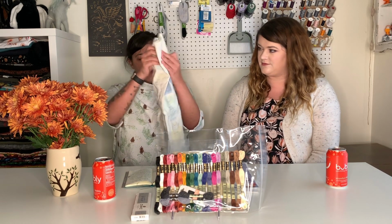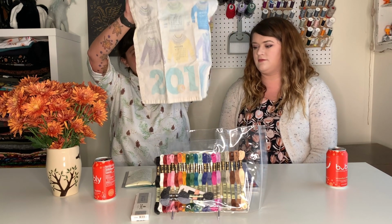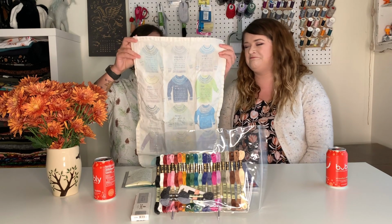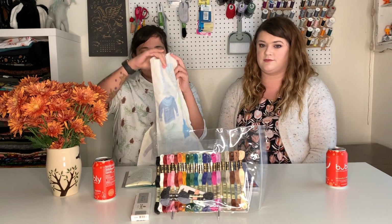One of our inspirations was the little vintage tea towels. I got this one in 2016 at Stitches. I love these tea towels. My friend Sue goes to thrift stores and always finds really great ones from the 70s and 80s. It's so nice to have that cute little calendar hanging in your kitchen.